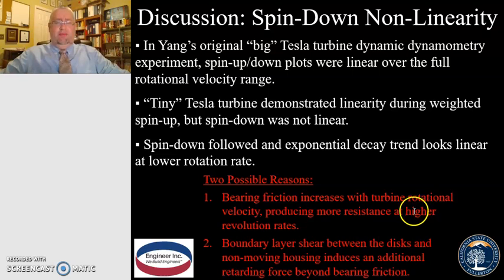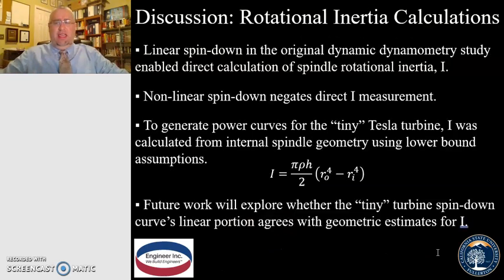The first is the bearing friction. So as the turbine gets spinning very, very fast, the bearings put more and more resistance on that spin process and slow it down faster. But I think the real effect, the much larger effect, is that there's shear between the turbine discs and the non-moving housing. And as the turbine is spinning really fast, that shear puts a very large retarding force on the turbine spindle, hence the exponential decay.